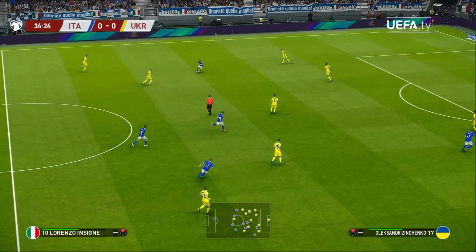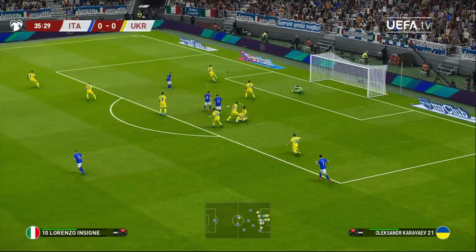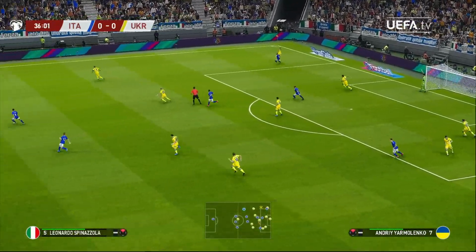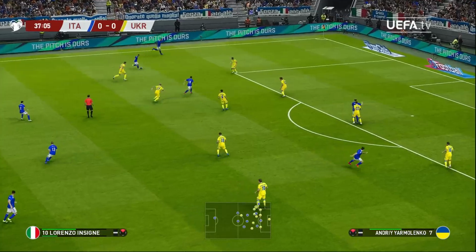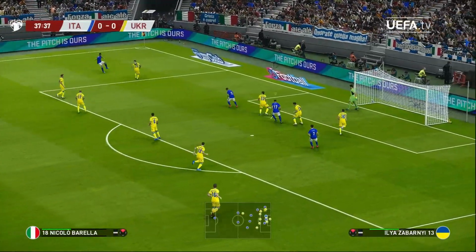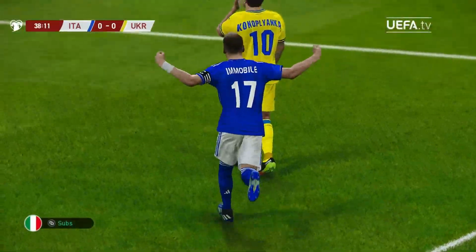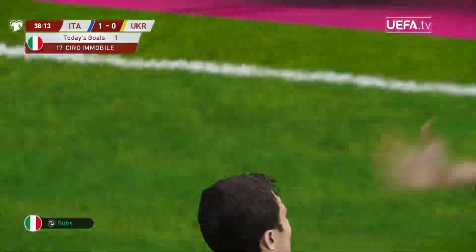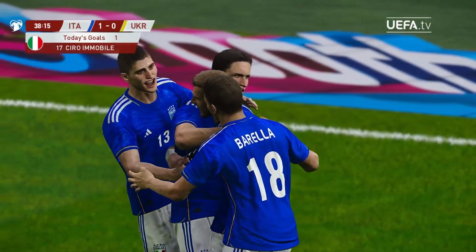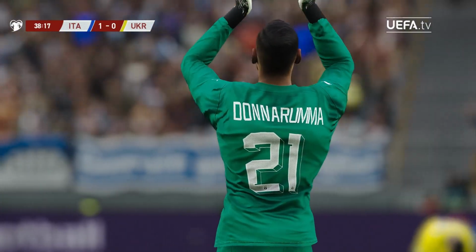Hoists it forward, and here's Insigne. It's come through, Immobile! Danger averted for now. Out to the left it goes. Tries his luck, he can pounce on that. Really quick to react to the initial save, and he has his reward. I might sound a little harsh here, but the keeper, I felt, could have done a better job in ensuring that ball didn't go back out into the danger area.